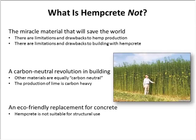There are a lot of really good things about it, but as with all materials, there are also limitations and drawbacks. We'll talk a little bit about the carbon neutrality of hempcrete. It has a lot of great properties if you're looking to build a low carbon building, but sometimes the claims around its carbon neutrality can be a little bit overstated.